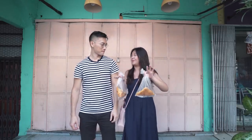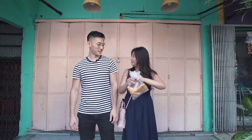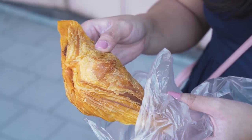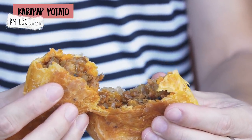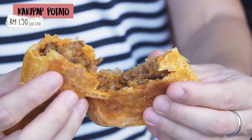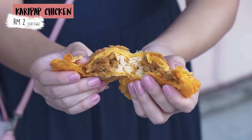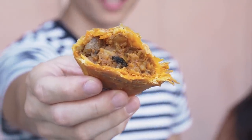Last one, we got the Bengali curry puff. So this is one of their classics. We got both the chicken and potato, but I don't know which is which, so let's play lucky dip. I hope I got a potato one. I can't tell. Mine's chicken! So basically, regardless whether you get potato or sardine, they just add minced chicken in it. So I got the extra ingredients. Man, they don't skimp on the ingredients.